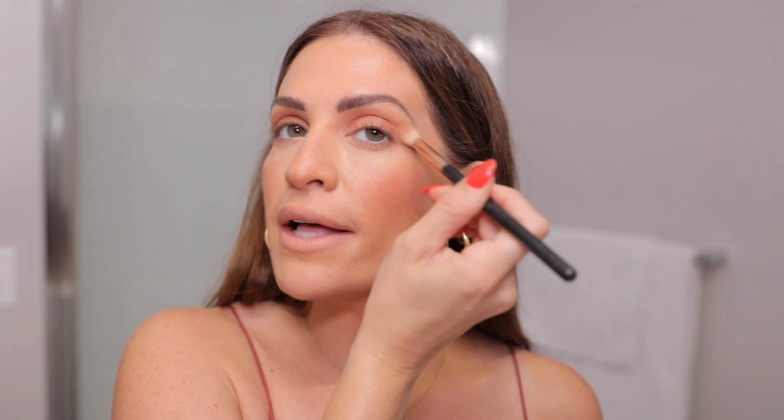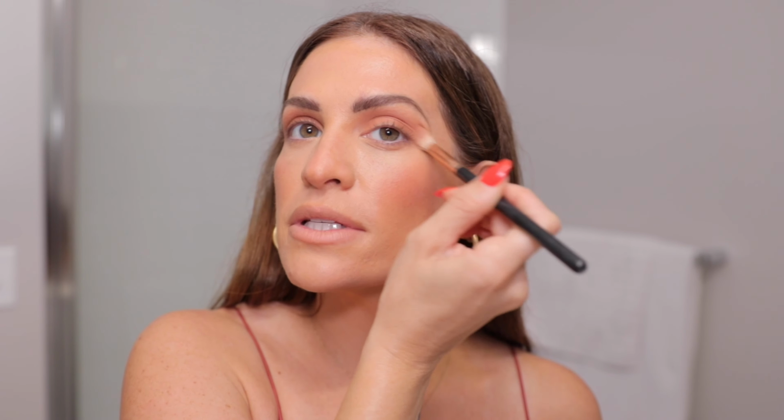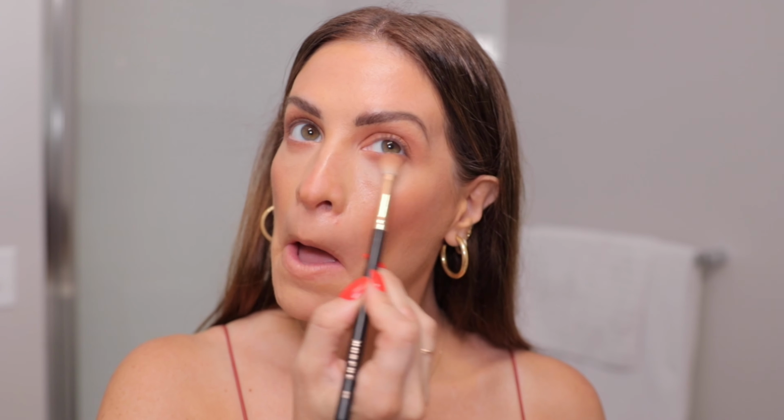I'm not putting a lot of product on the brush. I'm mostly just using whatever's left over, and that's what's just kind of blending it out, and this is what's really gonna contour and shape the eye. And then I'm gonna just go with the same brush underneath, and this is gonna create a natural shadow. I make the funniest face when I'm putting on eyeshadow.